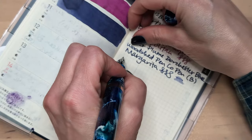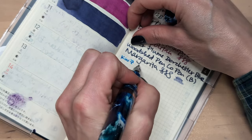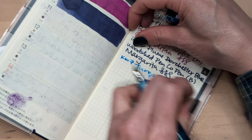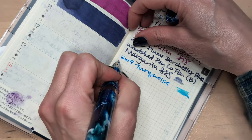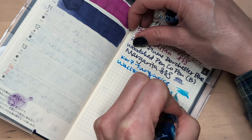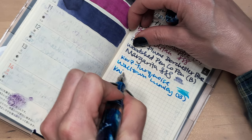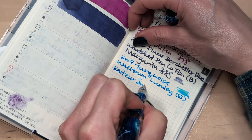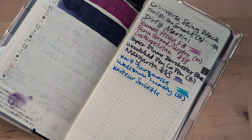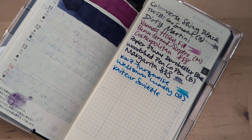Okay, this is KWZ Turquoise. Walltown Lumley with a broad nib. This is obscene. And this is the Kaiteur Swizzle. The cool thing about this drink is, as far as tiki drinks go, once you have the ingredients, it's easy to make. It's just put it in a glass and swizzle.